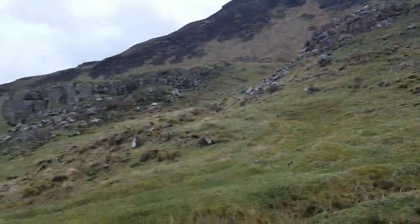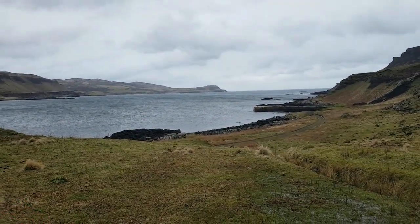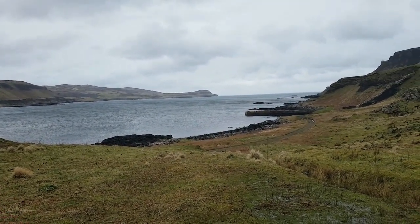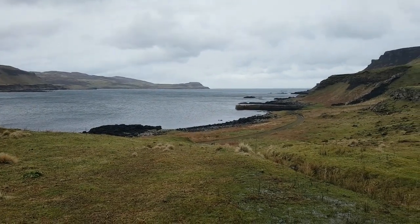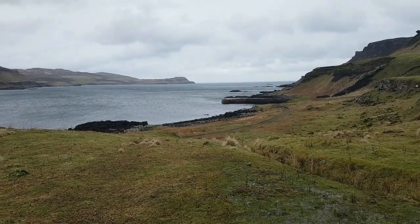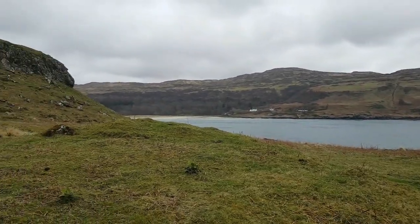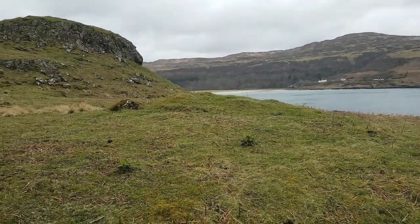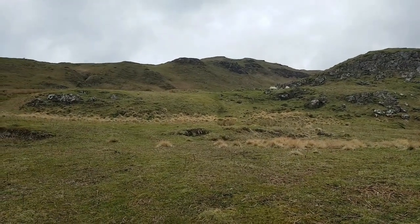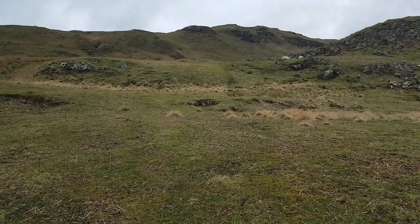Of all the sites we have gone to see abandoned villages, sorry, cleared villages, this one, very remote, very hardy people would have been living here, I would say, because it is quite exposed. But just look at the view. And you have that beautiful Calgary Bay. But we're going to head up towards these sheep and see whether we can find any remains of the old buildings.